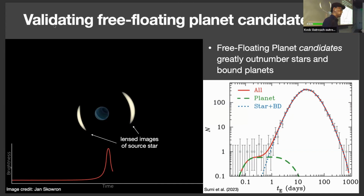And lastly, I wanted to briefly mention a related new project we've been pursuing, which is to use Keck to evaluate some of the free-floating planet candidates also detected with microlensing. On the right, you're looking at the microlensing event timescale distribution from the recent analysis of the MOA survey. Most microlensing events arising from stellar lenses occur on timescales of weeks to months. But there's been an excess of events detected on the timescale of hours.